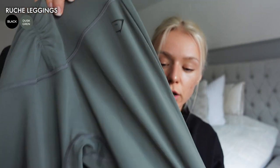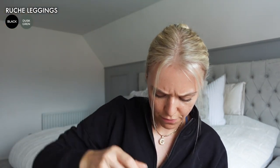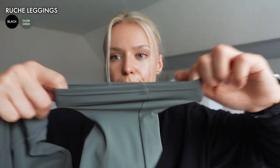You've got the small Gymshark logo there. Everything else is very, very plain. They are very, very stretchy. I believe in terms of here as well, they are stretchy as well. They fit like a glove. I love them. I was so surprised by these, guys.